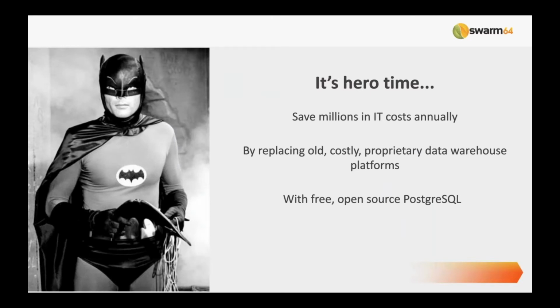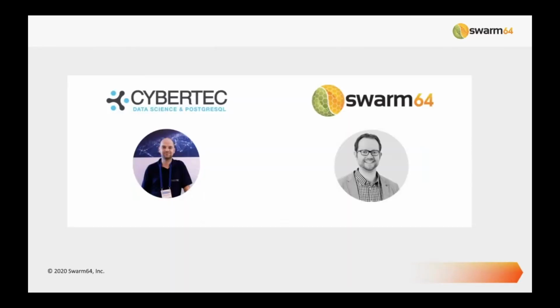And that's why we feel like it's hero time for a lot of you inside enterprises or who provide consulting services to them. Really help companies save millions per year in IT costs by moving workloads off of those legacy platforms and onto free database platforms like Postgres. So that's our topic today, and we've got two great experts to share their thoughts and experiences on this: Hans-Jürgen from CYBERTEC and Thomas Richter from Swarm 64. And without further ado, let me turn things over to Hans. We'll kick this off. Hans?